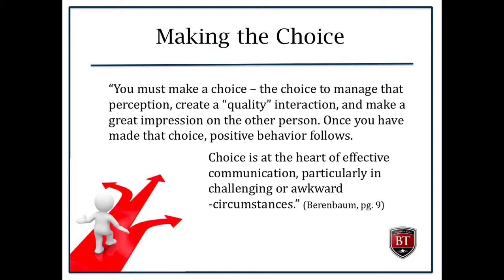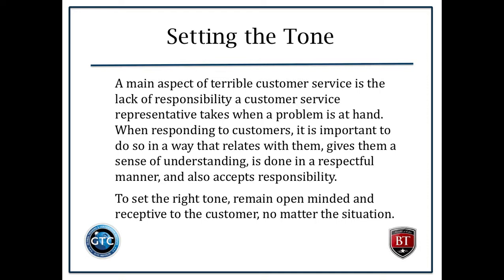And it's your choice, and it's really up to you how you respond. And that can be seen through your setting of the tone. A main aspect of terrible customer service is really the lack of responsibility that a representative takes when they are presented with an issue at hand. When responding to customers, it's important to do so in a way that relates with them, gives them a sense of understanding, is done in a respectful manner, and also accepts responsibility.